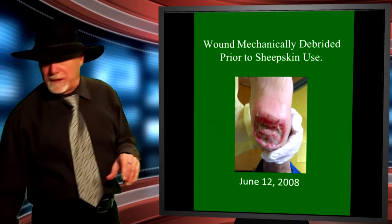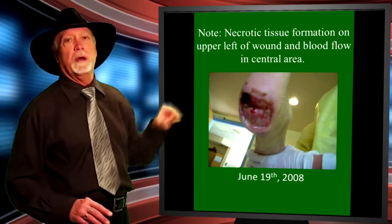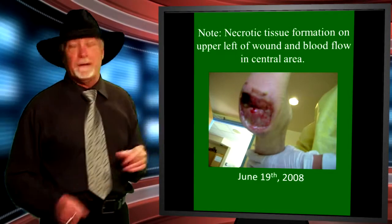In this next frame you can see very easily how that yellow mucus has been absorbed, and now we have blood flow in that wound. We also have necrotic tissue that has formed in the top left hand side of that wound, which is the deepest part of the wound.